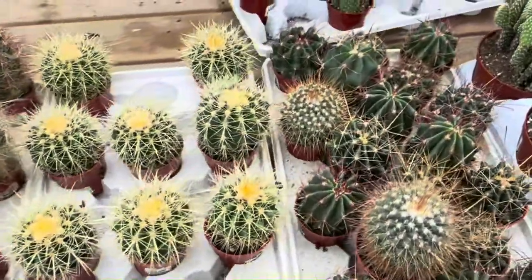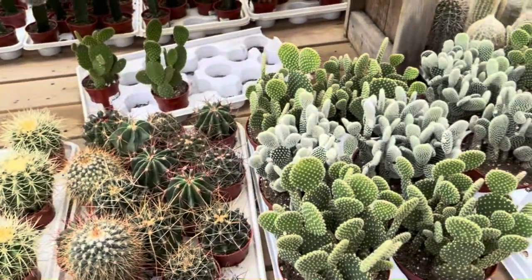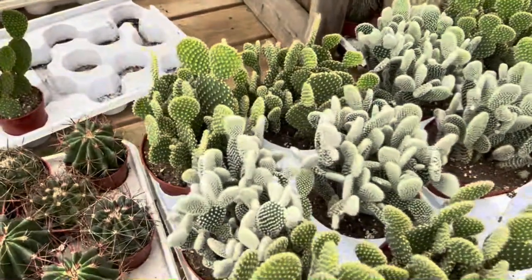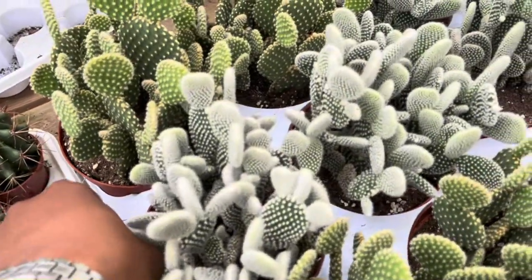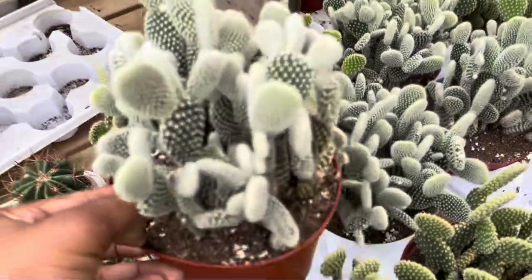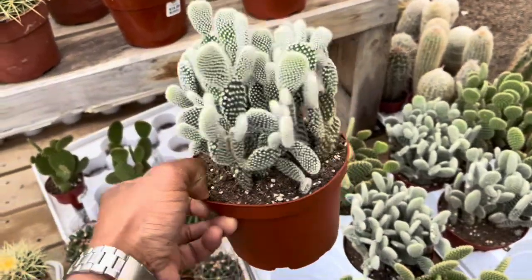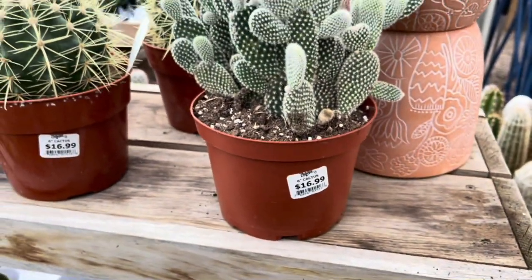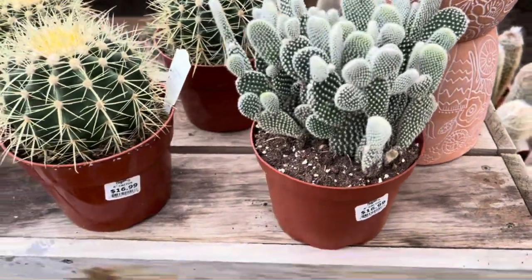They also had the white barrel cactus and more of the opuntias. Now these were in larger pots. It looks like they were in a 6-inch pot. And they're so nice and fuzzy, but don't be fooled by those fuzzy spines. They're $17 each.